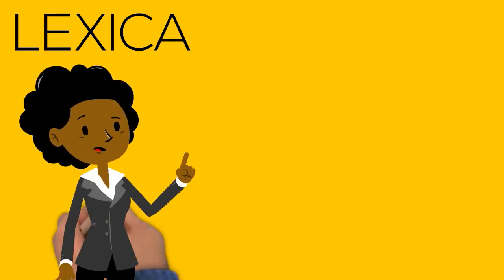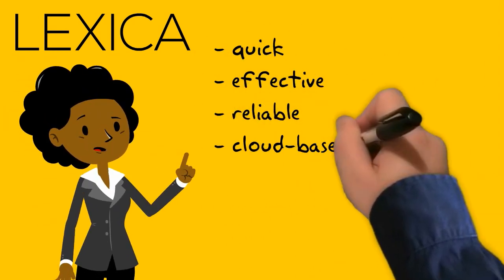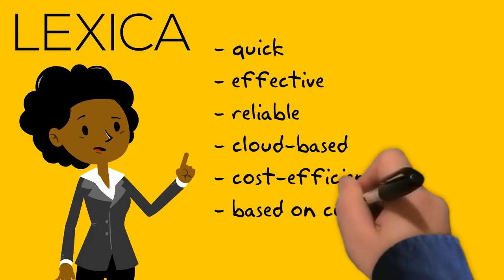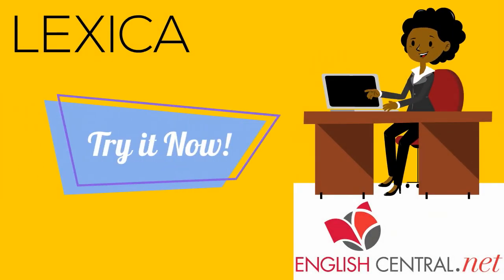Let's wrap this baby up. Lexica is a new, quick, effective, reliable, cloud-based, and cost-efficient placement test that is based on cutting-edge research. I hope we have come close to convincing you that Lexica will end your placement testing woes.